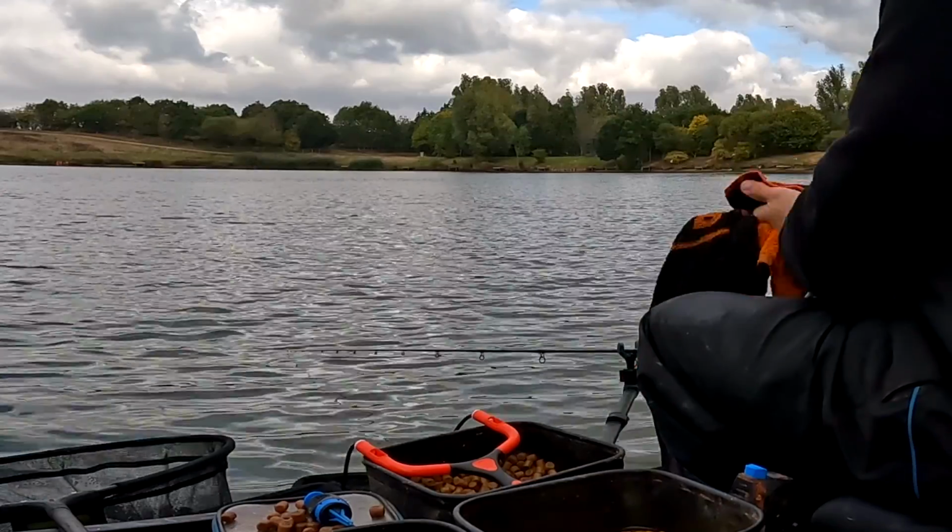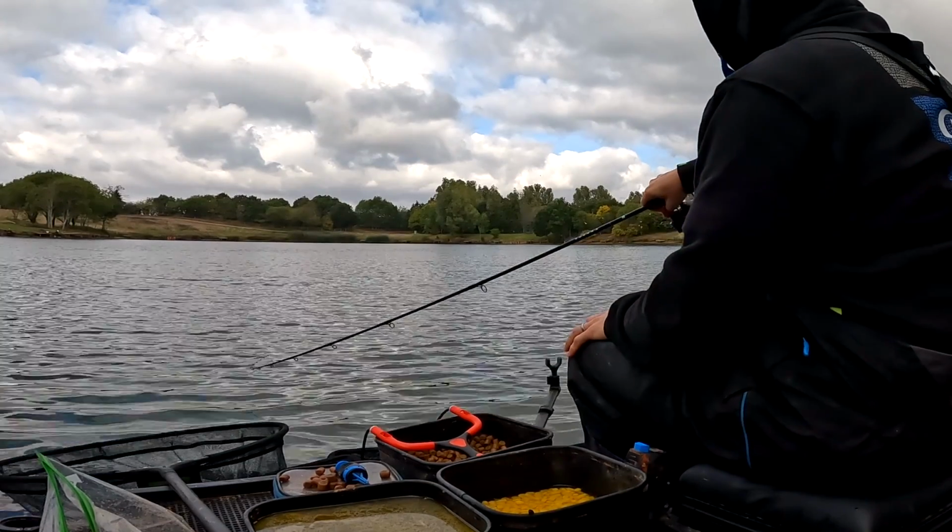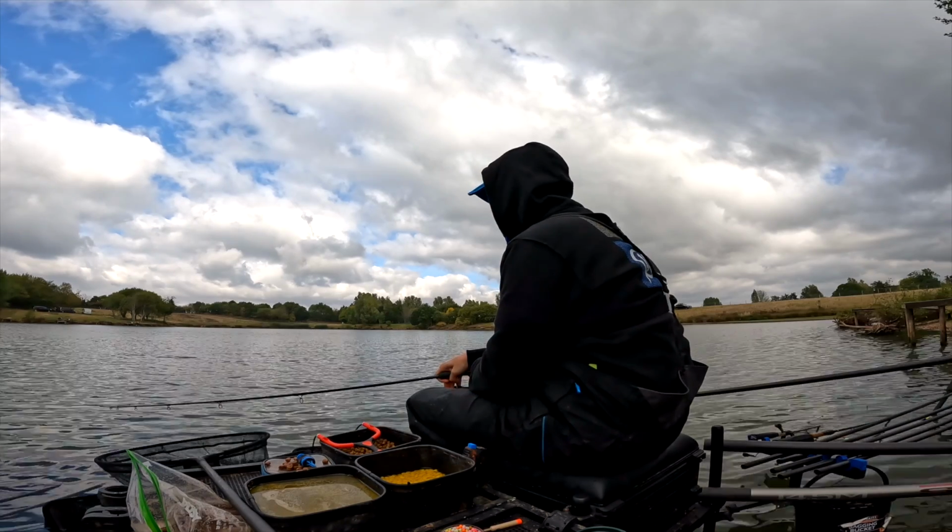Chap two to my left packed up. The lad to my left had one little skimmer. And I don't know, just to me it just feels like maybe something's going to happen here.